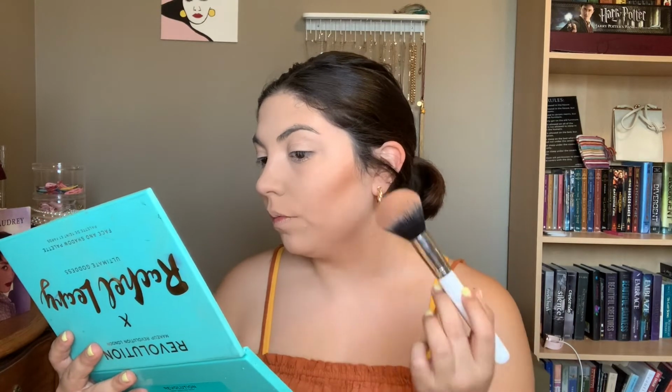So I'm going to take just another fluffy brush, and I dip it in all three. I just kind of swipe all the way through to get an even shade of color, and I'll put that right here underneath my cheekbones. And then I'll start to spread it a little bit up, just so that we can get some color back in our face.